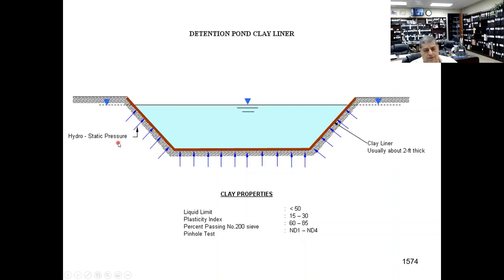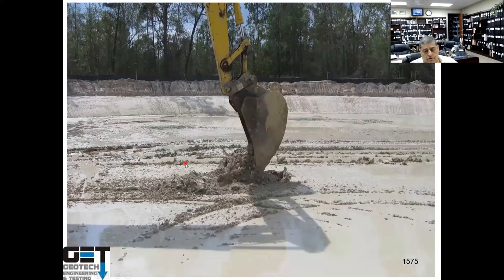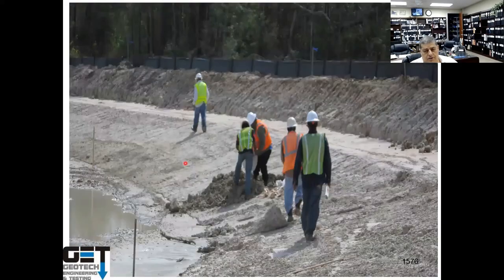Use the pinhole test. You have hydrostatic pressure that wants to push it out. So as you excavate quickly, you may have to dewater. And then you fill that with water as soon as possible to reduce the hydrostatic pressure that could tear off your clay liners. And you can see the clay liner.